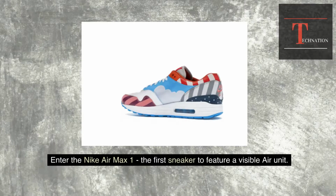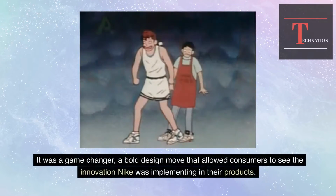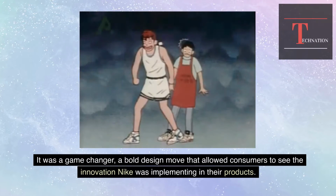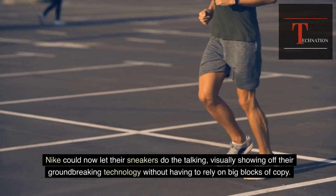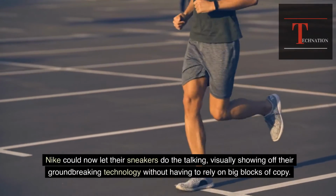Enter the Nike Air Max 1, the first sneaker to feature a visible air unit. It was a game-changer, a bold design move that allowed consumers to see the innovation Nike was implementing in their products. Nike could now let their sneakers do the talking, visually showing off the groundbreaking technology without having to rely on big blocks of copy.